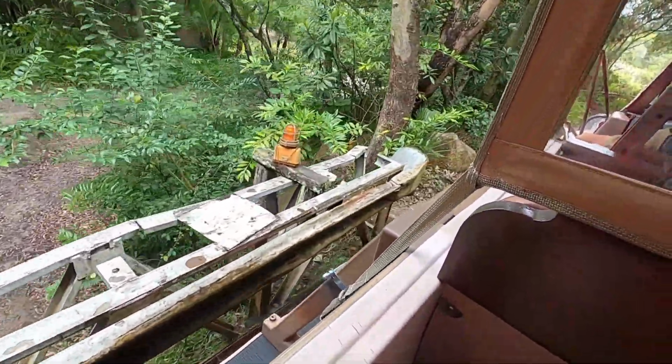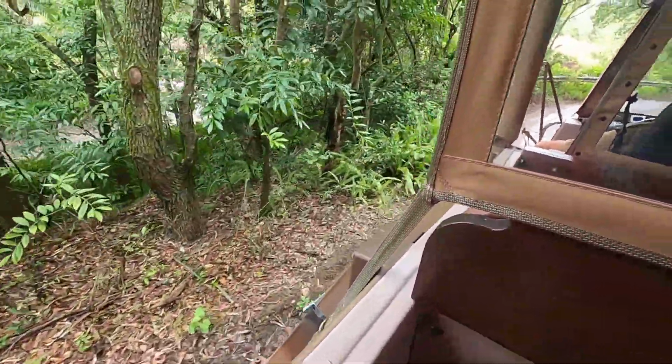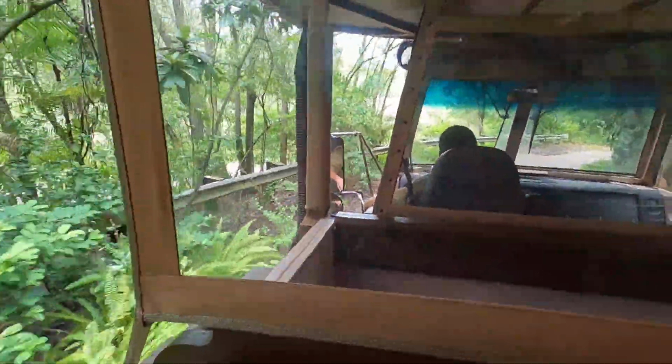Alright, there go our front tires. And there go our back tires. Made it across there, okay? I think we'll avoid that in the future. Seems a little too old to me.